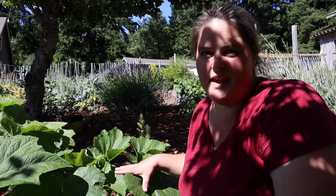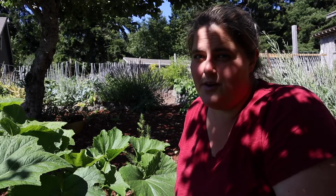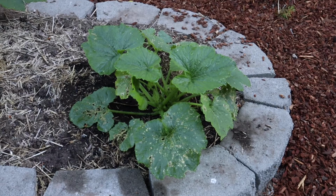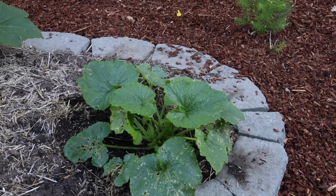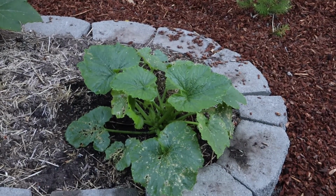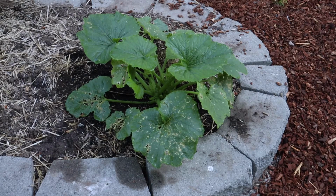This zucchini plant is looking great, but just a couple of weeks ago, that was a totally different story. Two days ago, when I was out watering, I noticed that there was a lot of leaf damage on this zucchini plant, as well as, I don't think you can really see it, the one behind it that was brand new.